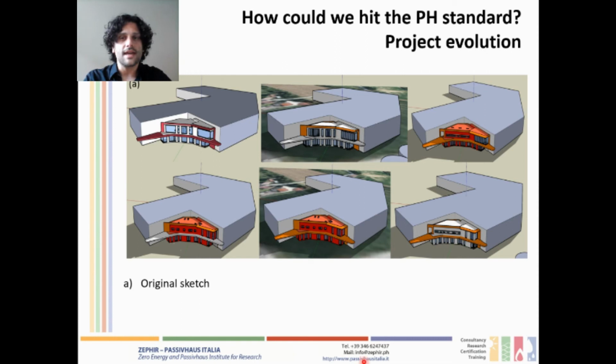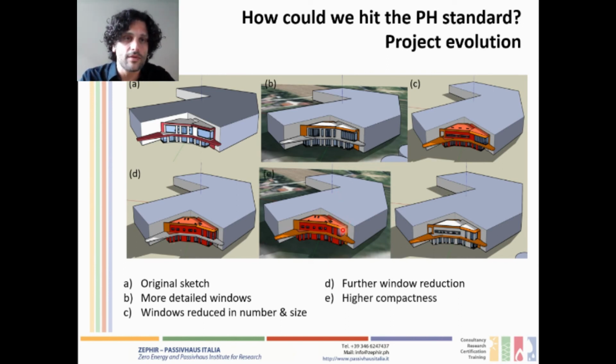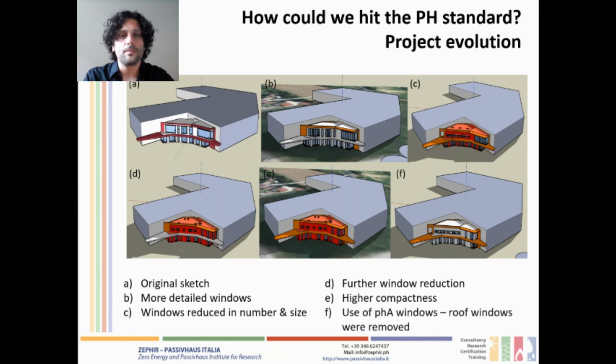Starting from the initial sketch, PHPP showed a not surprising 37 kilowatt hours per square meter year for the heating demand. After working a little bit on the windows by reducing them in number and size, we could get further down. The final step to reach the Passivhaus standard was making the thermal envelope even more compact by moving one volume from the first floor to the ground floor and using triple pane low-E glazing units with a very energy efficient window frame in the Passivhaus class of efficiency PHA.